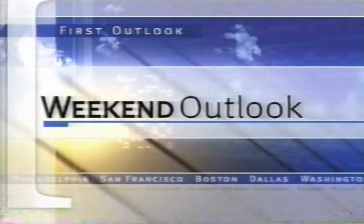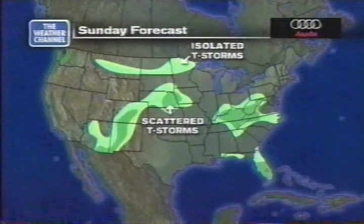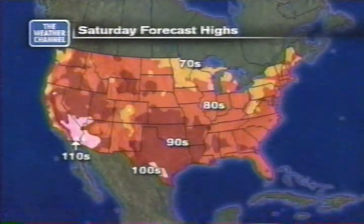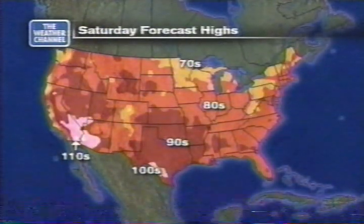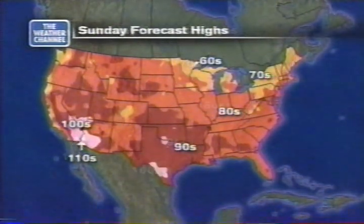And now let's check out the forecast for your upcoming weekend. Here's Rick. Well, there should be a break from the heat and humidity across the upper lakes and the northeast as a series of cold fronts slide on by, but the mugginess will continue over the southern states and the mid-Atlantic. Popcorn thunderstorms are in the forecast. But look at the 70s in the upper Midwest and the 70s and 80s in the northeast, while the typical summertime warmth persists over the south and west Saturday and Sunday.